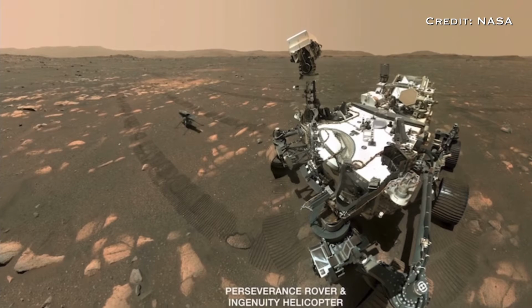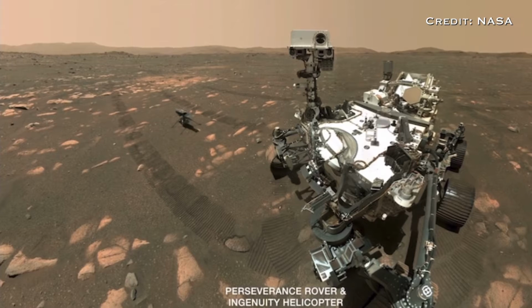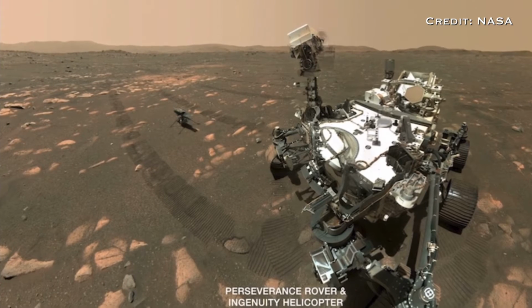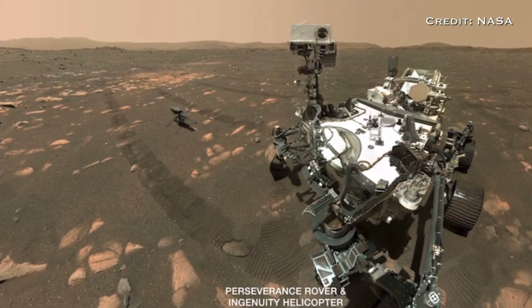Right. So with this recent fifth helicopter flight, we're transitioning from the technology demonstration phase to more of an operations demonstration phase, as we now turn our attention more towards the robotic arm science-based portion of the mission, and as we prepare for the sample acquisition phase of the project.